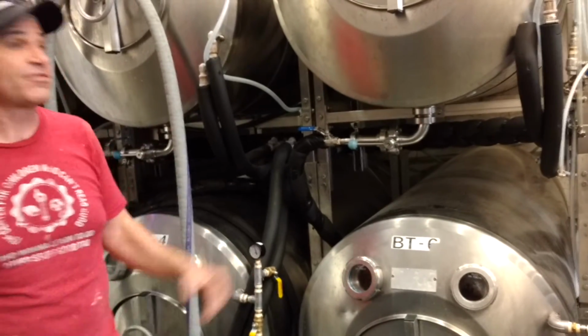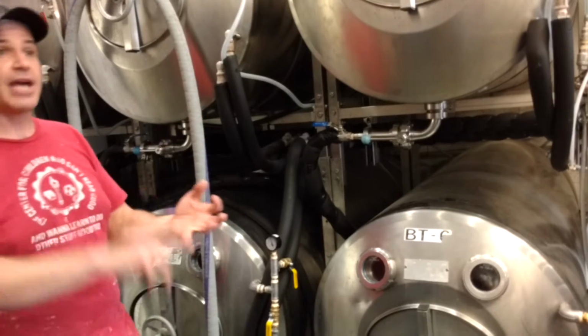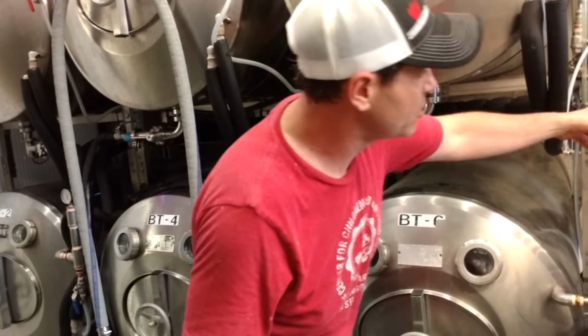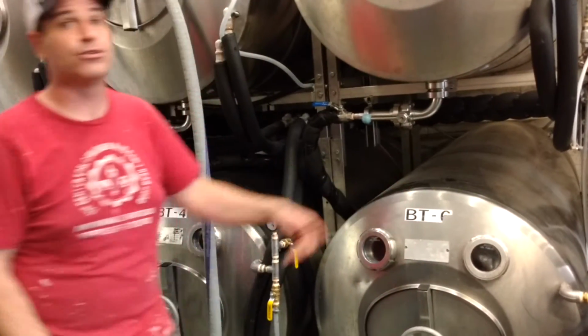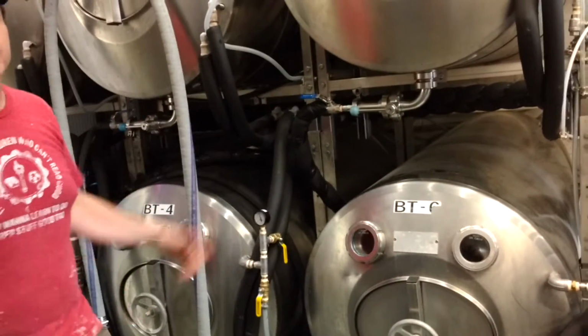So we pull the bag out after we're done. We basically pump the bag, pump it in there. They told us it would save on chemicals. We push it out with compressed air, not CO2. So we're saving on CO2. We're saving on labor and cleaning.